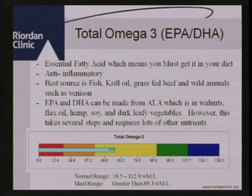It has a slight blood thinning effect. It's very good for cognitive functioning. We use it for bipolar disorder and kids with attention deficit problems. DHA is very important in terms of vision. So there's a lot of ways you can benefit from omega-3.